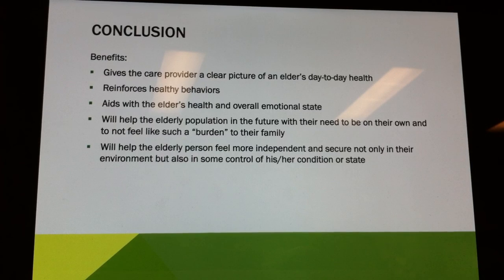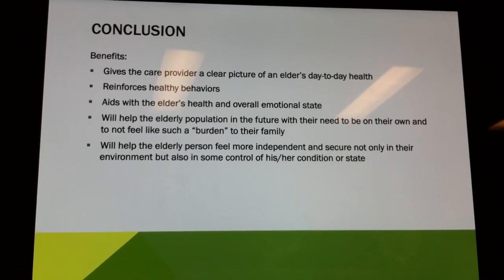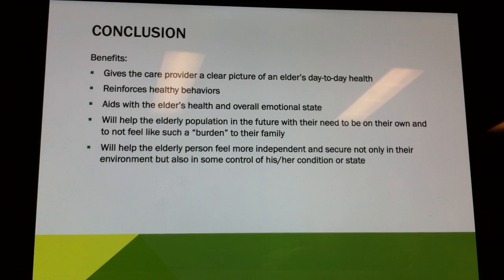Some benefits. There are several benefits to this new initiative, as it includes giving the care provider a clear picture of an elder's day-to-day health, and it offers reminders about medications. IHELP also reinforces healthy behaviors as it encourages and keeps track of the amount of exercise one performs daily, and makes sure the elderly person takes the right medication on a regular basis.